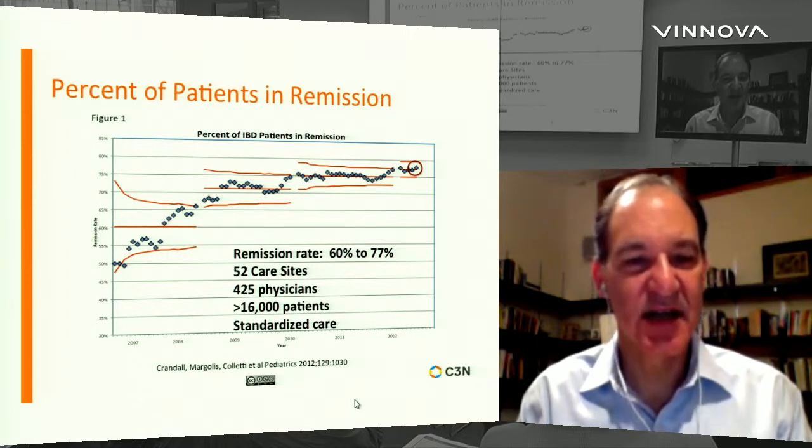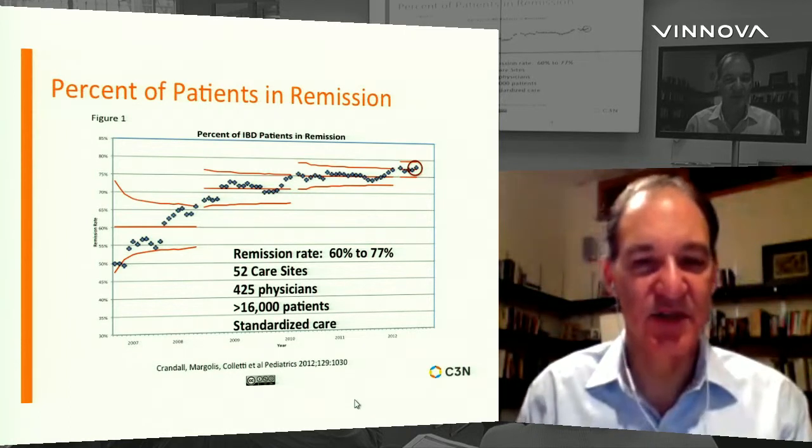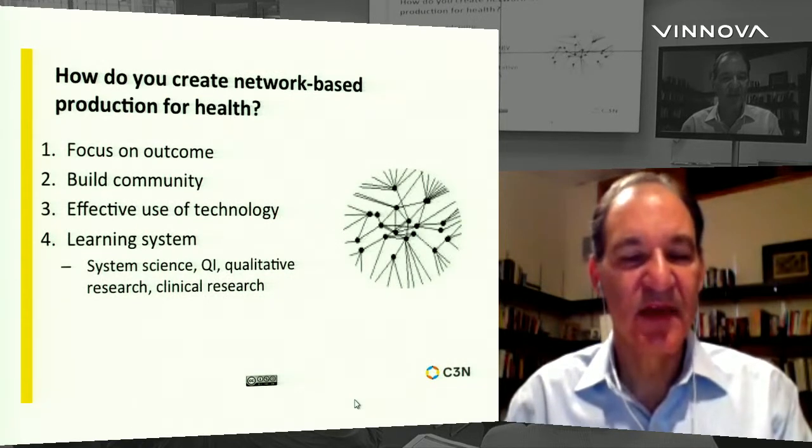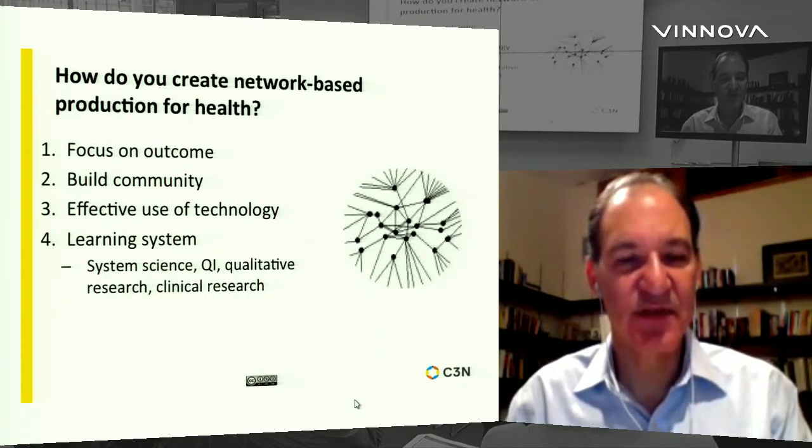And this is in the context of no improvement in outcomes in this disease in the last several decades and no new medications. This is improvement that came about by applying principles of quality improvement to work. Currently, the network includes 52 care sites, over 425 physicians, several thousand staff, 16,000 patients, and there's a widespread use of standardized care. So this was the network of physicians that we began to work with, and our challenge was to bring together researchers and patients as part of the same effort.